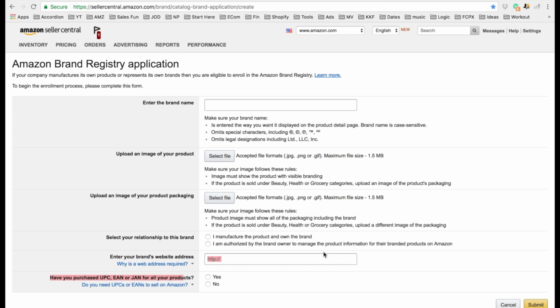Once you get to the application page, right here you're going to type in the name of your brand. Now remember, this does not have to be the same as the name of your store. It can be, you can have one store name. Your store name could be The Store on Amazon, and your brand could be 15 Chickens, or The Best Amazing Industries. In fact, let's just call it this. So we'll say Amazing Industries. This is one brand.